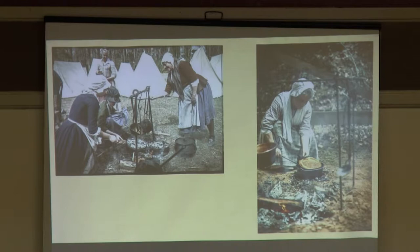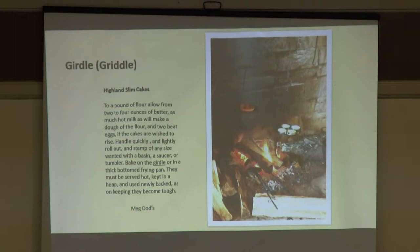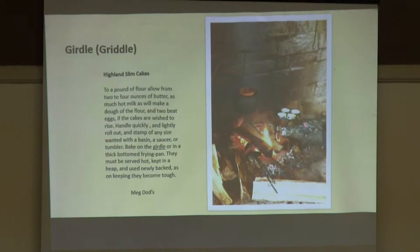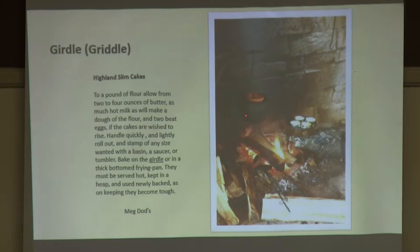So roasting, here we go. We have a nice pork roast. By the end of this, I'm hoping... hungry. So here's a pork roast studded with cloves, and then we basted it actually with a wine sauce. The griddle, remember I was reading the recipe for the muffins? Well, here's a griddle right here hanging over the fireplace, and there's your metal rings to cook that dough in. This here is called jugging.